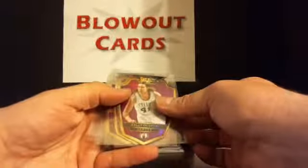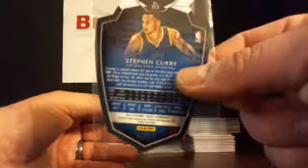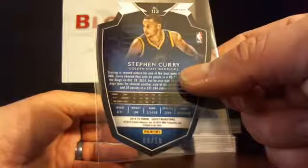Die cuts, numbered /199: Jay Crowder, Baron Davis, Robin Lopez, Jalen Rose, and Dante Exum. Purples /99: Kelly Olynyk, Gerald Henderson, Chris Paul, Reggie Jackson, Alonzo Mourning, Hakeem Olajuwon, and one gold, but it was a nice one, Stephen Curry, numbered 8 of 10. Nice card. Okay, moving on. More non-auto color.